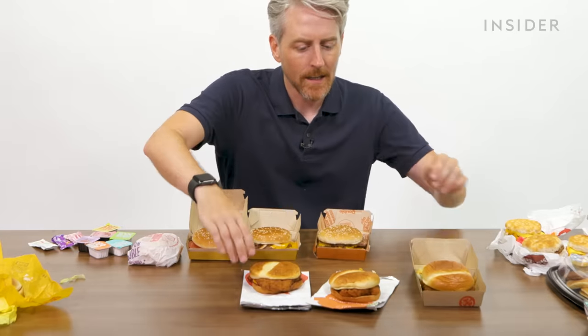Every fast food chain in America right now is having what we're calling the fried chicken sandwich wars. Popeyes, Burger King, of course McDonald's, all of them are at this arms race to have the best chicken sandwich, I think because Chick-fil-A has edged everyone out. These are the three that are currently available. I don't know for how long.